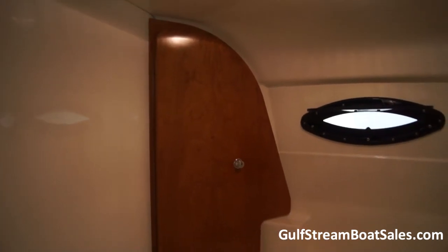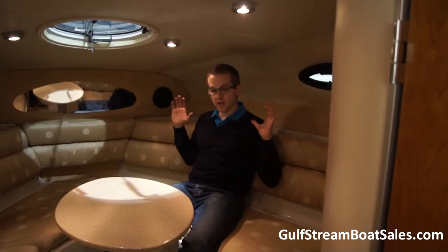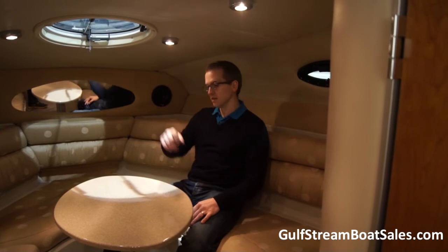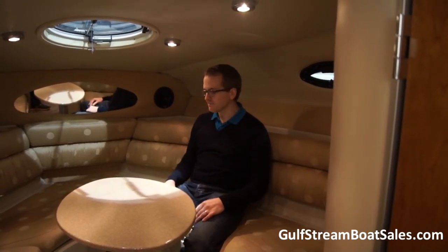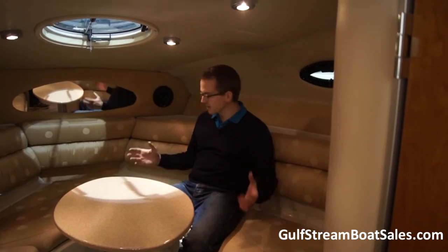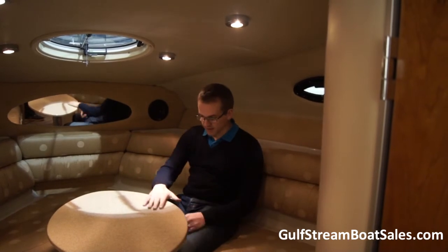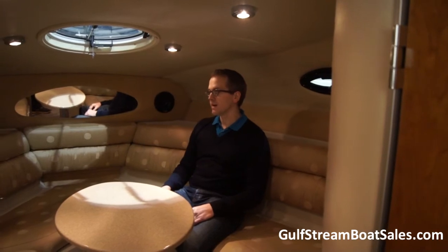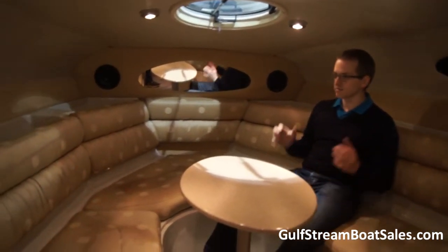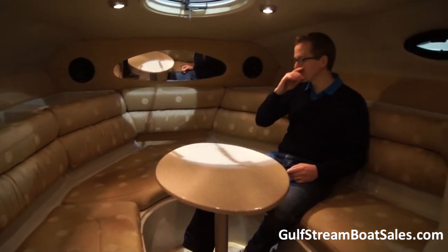Means that you can spend a full weekend or even longer on board in complete comfort. Up at the front of the cabin then, we've got this U-shaped dinette which converts into a double bed at night time. So it's really good size, easily fit five adults around here. We've got a nice Corian cocktail table, it's just a comfortable layout with full headroom right to the front of the boat.